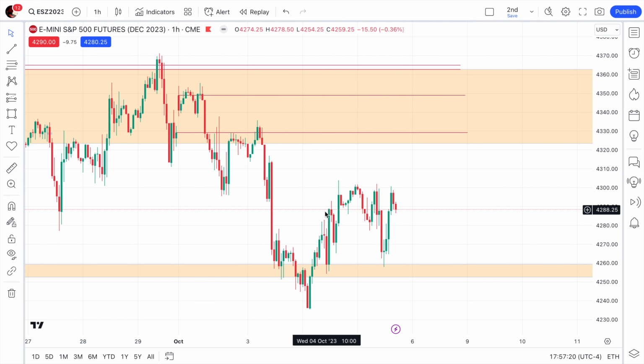Wednesday, continuously grinded higher. Worked up into this order block here. We had the new week opening gap here. NASDAQ got up there, which if we're excessively bearish, you would not want to see it return to new week opening gap on a Wednesday or a Thursday. So write that down.